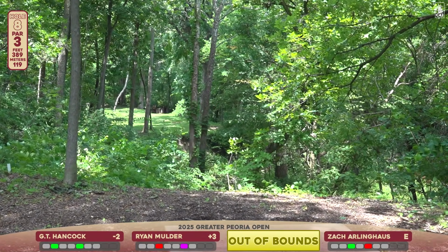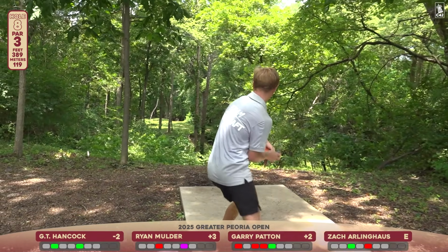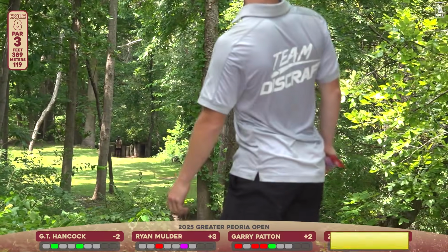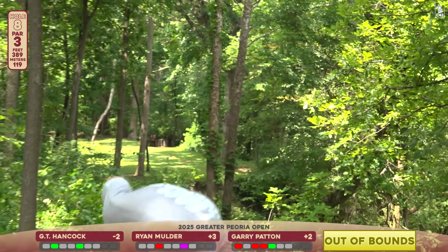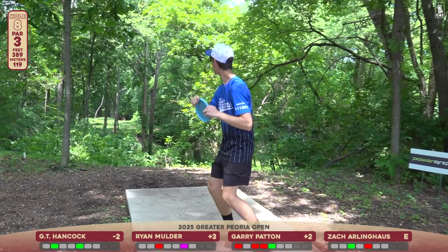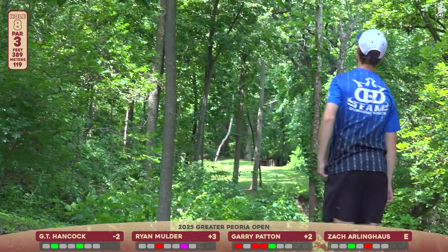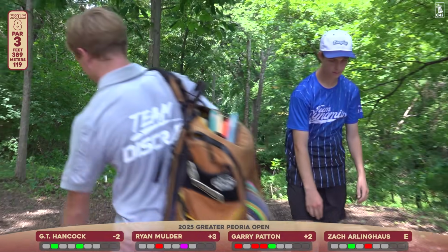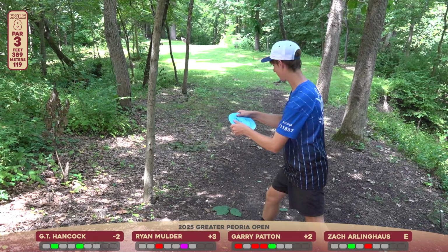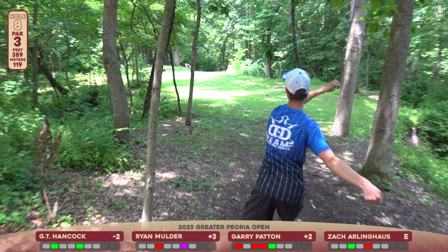Back-to-back OB shots from our card. See if Zach can get in bounds. Ooh. And that lefty backhand, that is a very tough shot where that is fading straight at the OB the whole way there. And none of our card members can get past those early trees, but Ryan luckily lands on the path and safe. So this is his approach to try to save the par.